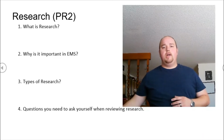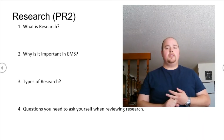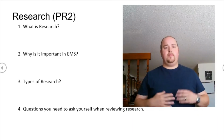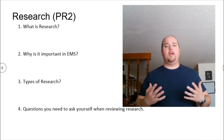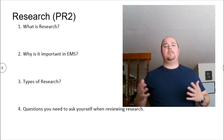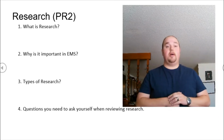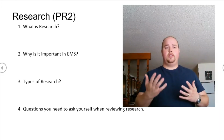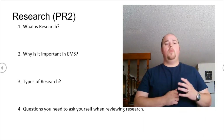And what are the different types of research? We have case studies and case reports. We have randomized control trials, randomized double-blind trials. That's where we talk about placebos. And there are systematic reviews. There are so many different types of medical research out these days, as well as research about driving practices, research about practices in the station, research about ethics. Research is happening so much in the world we live in.